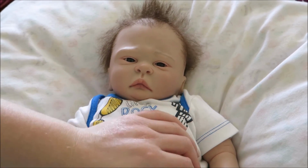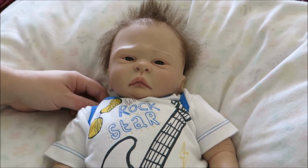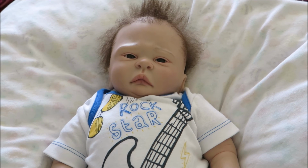He doesn't wear a pacifier much, but he can take one, and generally when he wears a pacifier he looks really tired, so I only generally put it on him when he's wearing his sleepers.